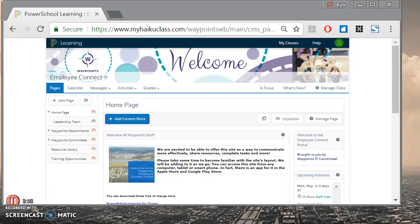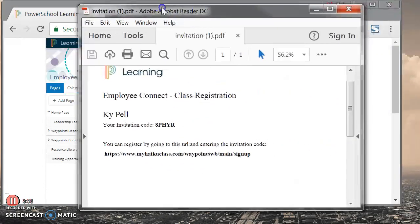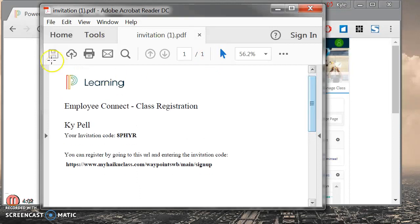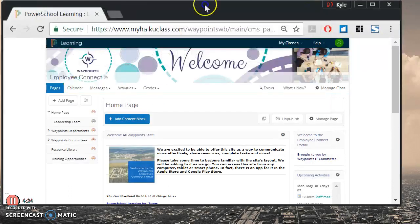What you can expect to see in the next week or two is an invitation coming in your email from your manager that says P-Learning like this, with the website listed up below. And we'd like you to go to that website and enroll yourself with this invitation code. Or the invitation code that you received, not this one that I'm highlighting. This is not for you, okay? You'll get that in your email, and then once you use that invitation code and you sign up, you'll be able to see the Employee Connect portal.